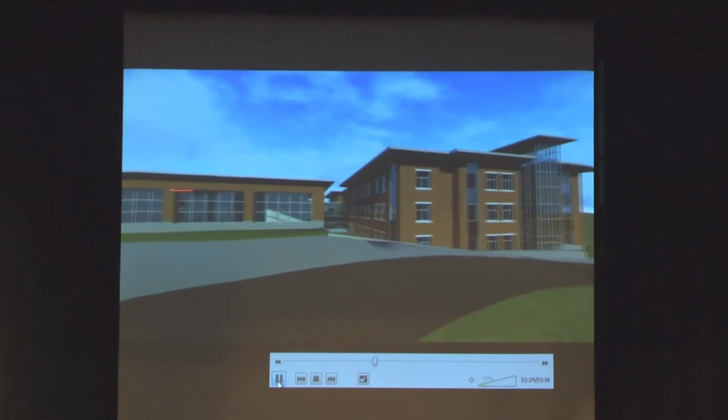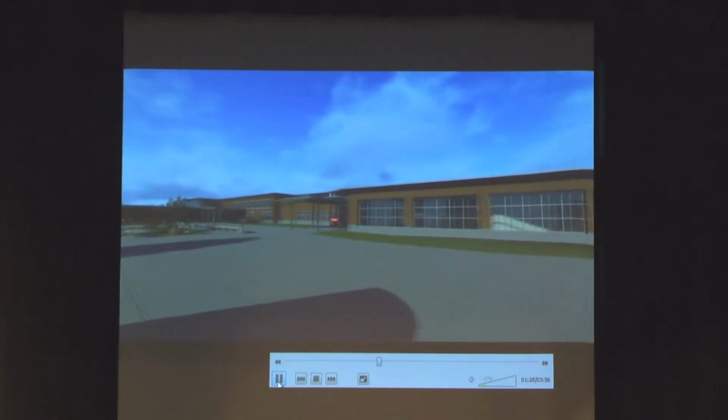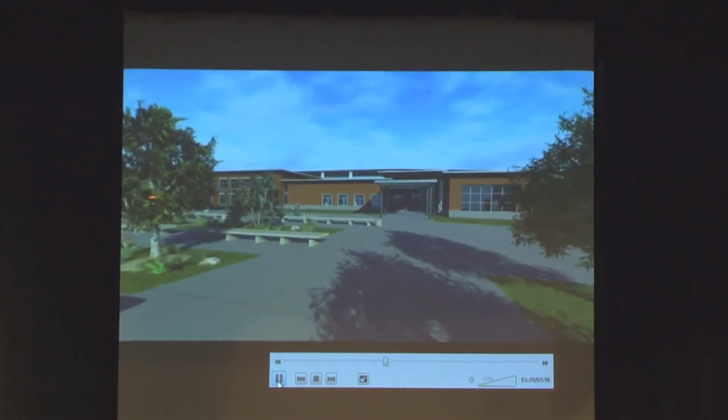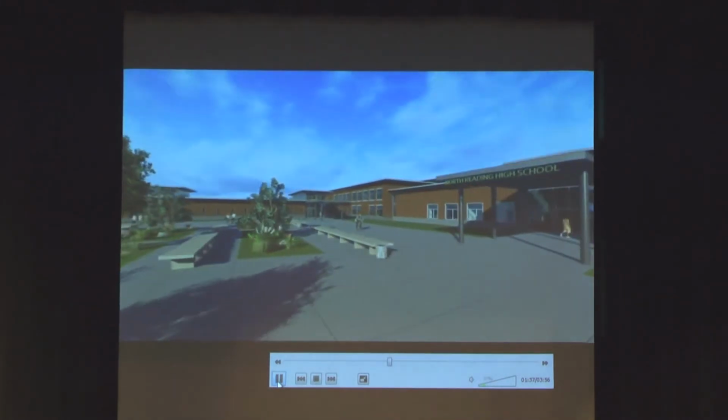This area here is the library media center that would be shared by both schools. A high school entrance here. And you can see a separate middle school entrance here. Just this whole kind of pavilion area for all to share.